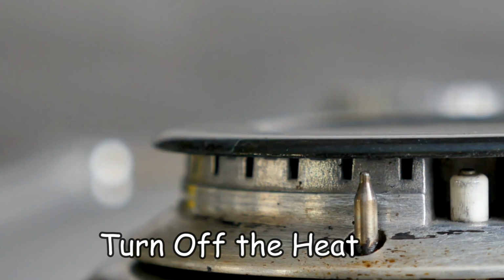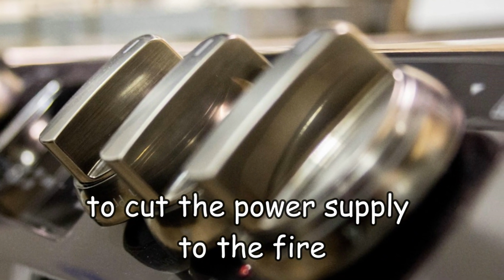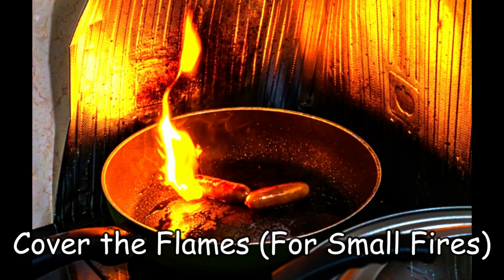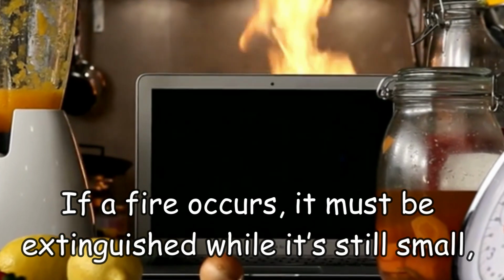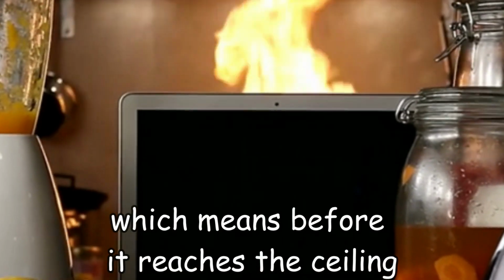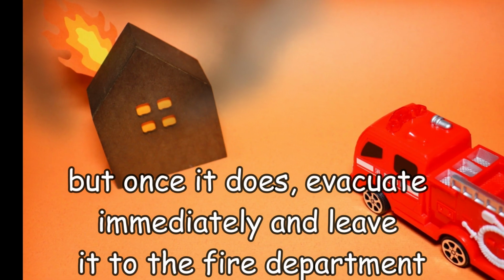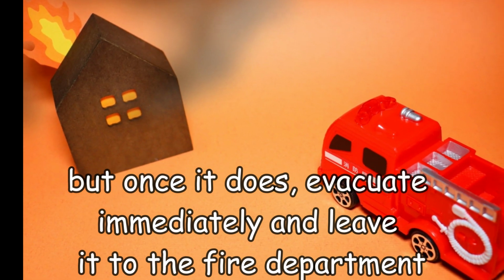Turn off the heat. If safe to do so, turn off the stove or oven to cut the power supply to the fire. Cover the flames. For small fires, if a fire occurs, it must be extinguished while it's still small, which means before it reaches the ceiling. Early suppression is possible if the fire hasn't spread to the ceiling, but once it does, evacuate immediately and leave it to the fire department.